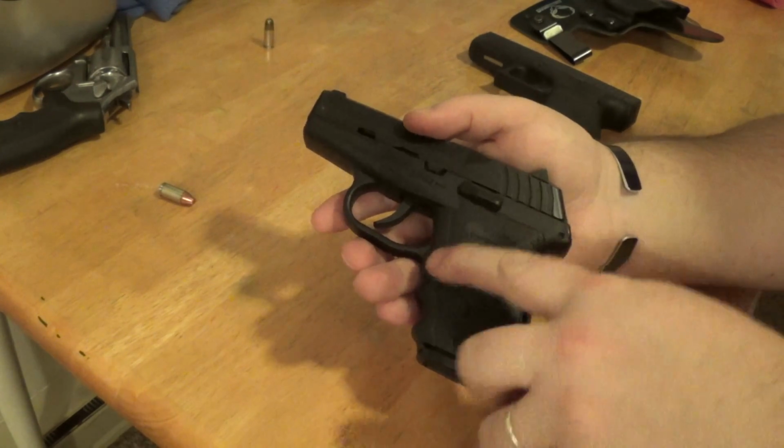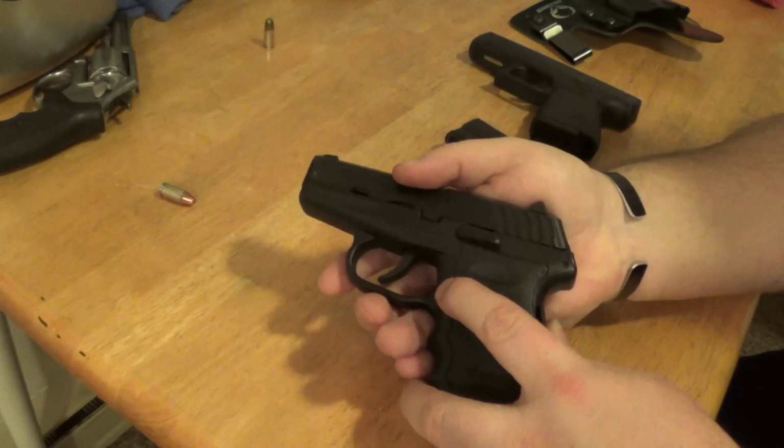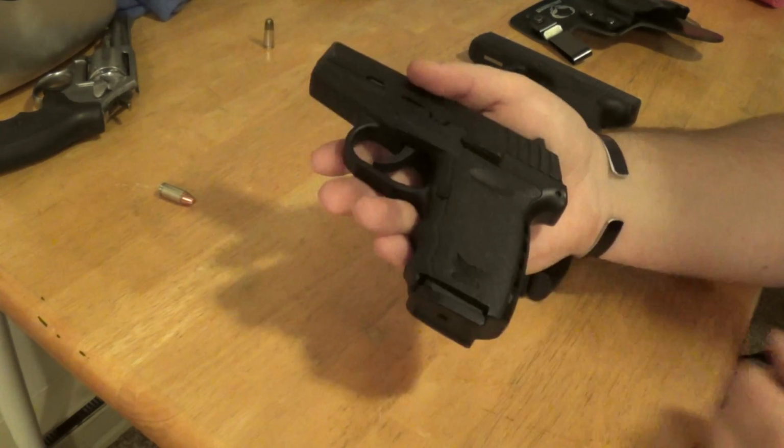Somehow the magazine release got pushed, and I didn't hear it. It might've been pushed really tight or whatever, but it's enough to pop the magazine out. And last night was the last straw. I set the gun down on my nightstand and went to bed. In the morning I picked it up, and it was like that.